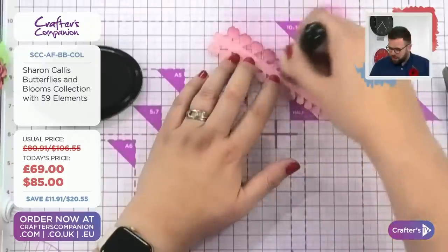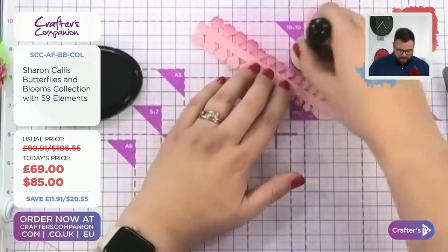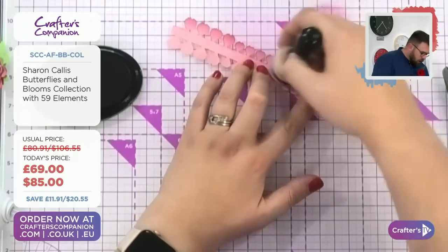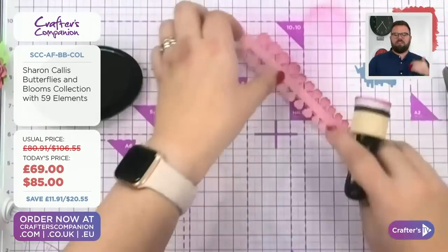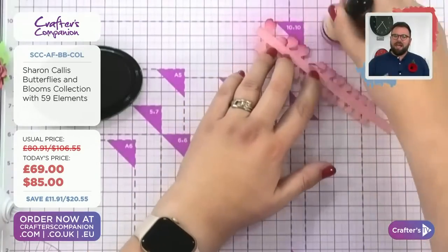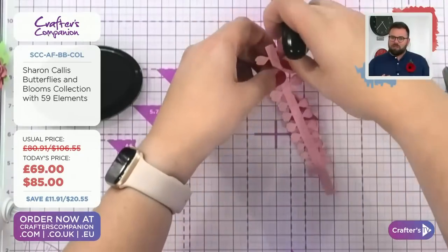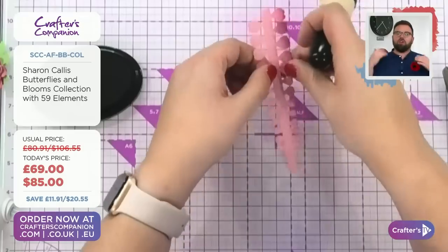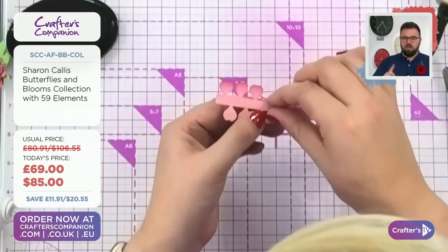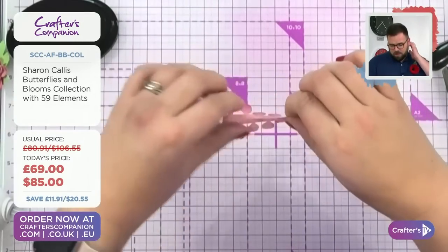And these are awesome. And as I was saying earlier, with these Sharon Callis items, they are really bold. They're impactful. They're really more is more. I think if you love to build up with your different papers and distress and tear and add embellishments and flowers to it and really go for it, you're going to be able to create something super distinctive with this range.